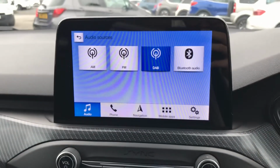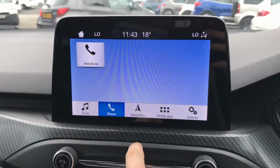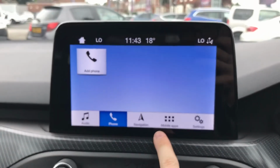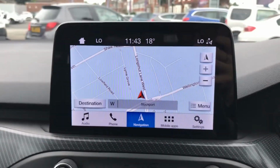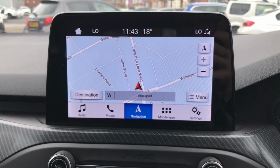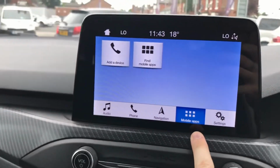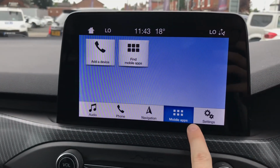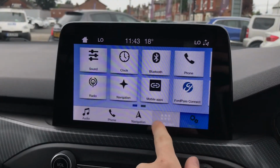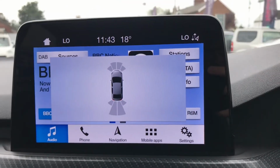You do have Bluetooth audio as well, and with this you can make your hands-free phone calls. You can add your device and save contacts to the vehicle as well, so you always have them available. You do have navigation, so you can be sure you're never lost, and you can easily take this vehicle to all new destinations with ease. And you do have app connectivity as well as Android Auto and Apple CarPlay, so you can easily connect your device to the vehicle and safely make hands-free phone calls and texts, as well as use compatible apps.